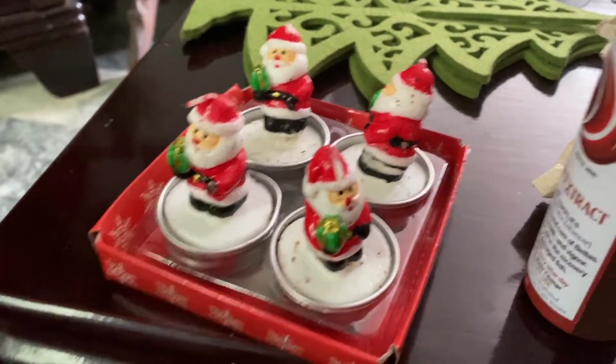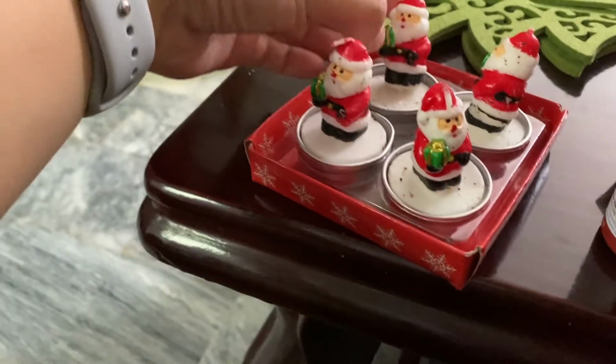It's Vlogmas Day 9. And we have these ones. Oh, itong dalawa lang. Santa candles. Santa candles. Ayan, 4 sila. 50 pesos yan guys. Naka-sale kasi.